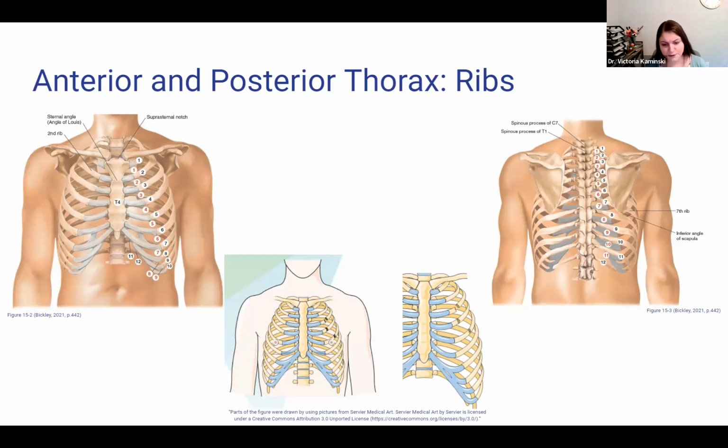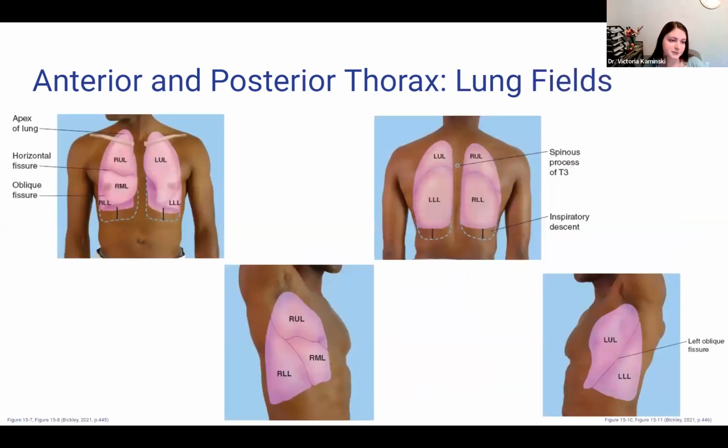And then the posterior aspect of the ribs, again, counted down to those 12th ribs. When you are looking at the center and the bottom of the screen, you can see different areas of rib fracture there. And then specifically thinking about our lung fields and where we need to auscultate is going to involve all of the lobes in different locations. So we can hear this anteriorly, we can hear this posteriorly and laterally.